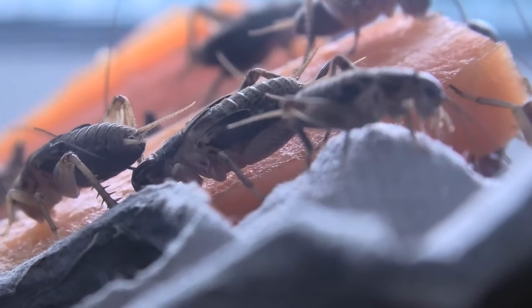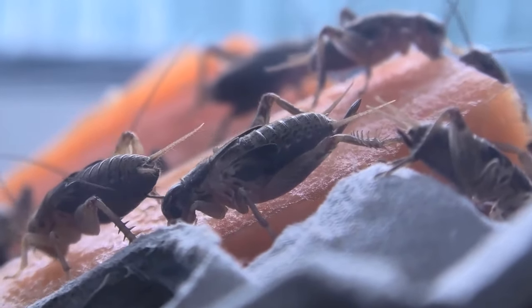So let's talk about how to do feeder insects properly. Now I'm going to mainly focus on crickets here because that's what's most commonly available to most people in the US when you have agriculture laws, and in Europe, and also it's the most commonly researched feeder insect.